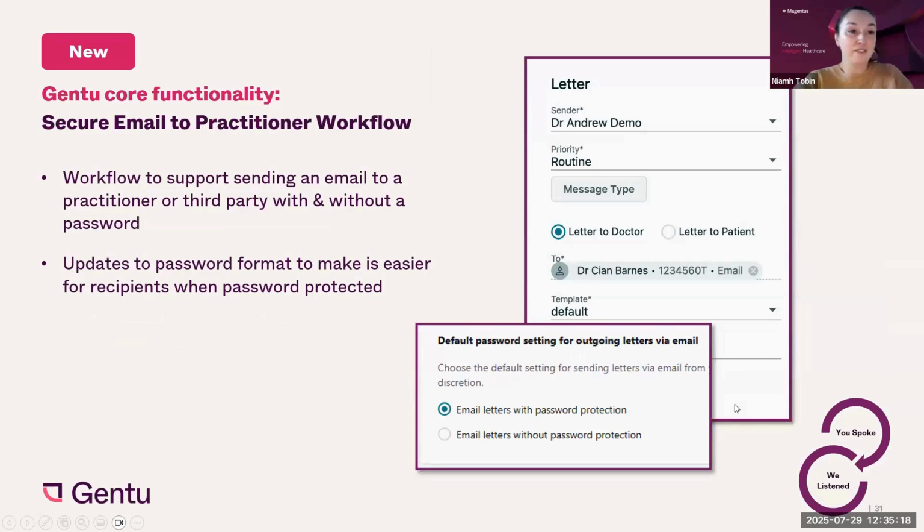Continuing in the admin workflows, the next feature, which is secure email to practitioners and third parties, actually, it's a bit broader than practitioners, has been a big hit. So we've introduced the ability to email third parties. So think practitioners, allied or other specialists, GPs, allied health practitioners, but also insurance companies and things like that. You can now email them either with a password or without a password. So we obviously are encouraging people to use a password when you're thinking about sending PHI or PII, but it is now a decision for the practice staff. We were aware that practices were needing to save PDFs or download a letter or a document as a PDF from Gentu and attach this external to Gentu. So this has been a big time saver.